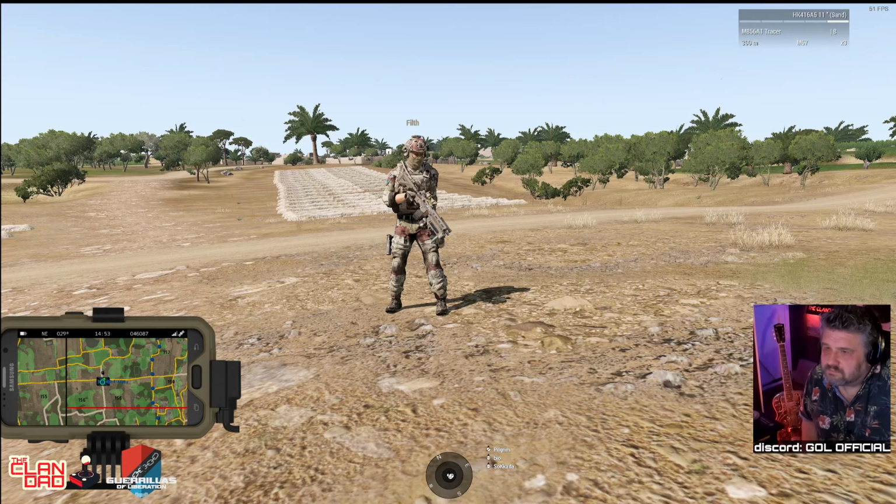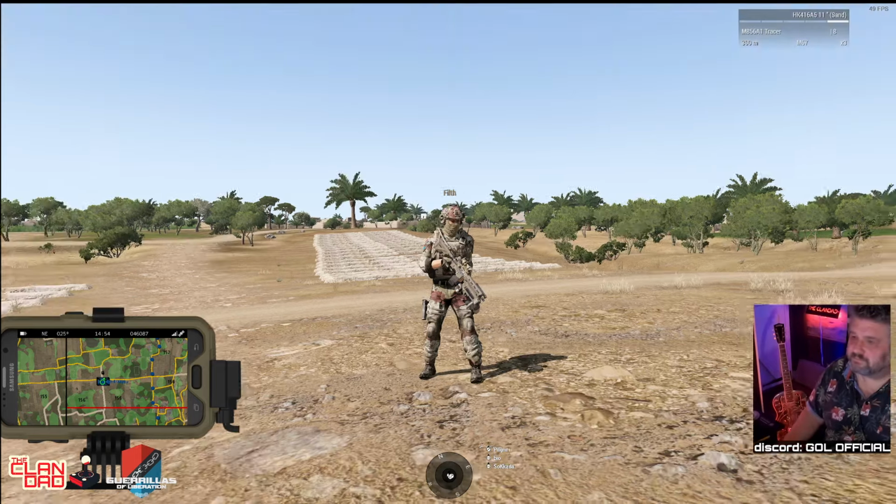Another point that I will make is don't engage in CQP unless you absolutely have to. Yeah, that's fair. The CQP thing, that's fine.